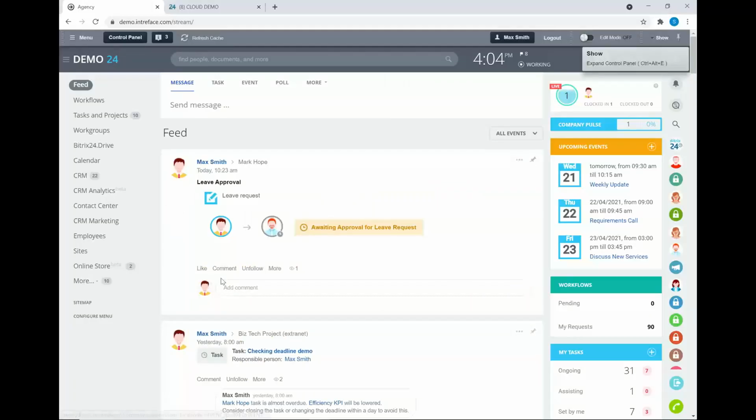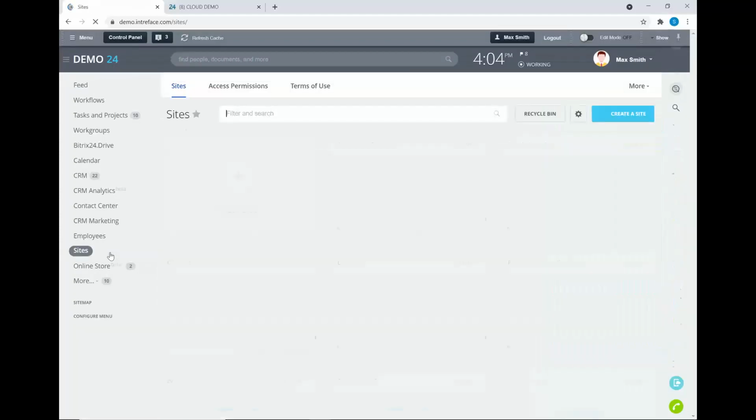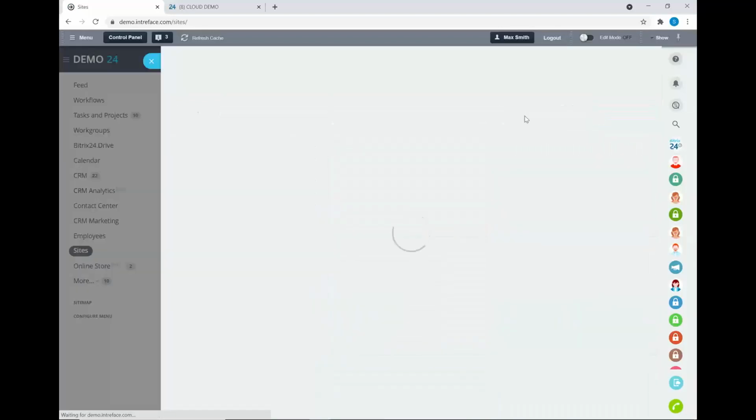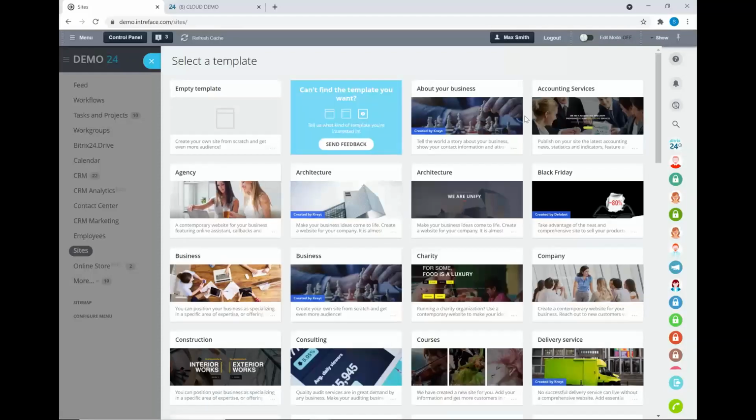So the sites module we're going to look at today, it's available on both the cloud and on-premise editions of Bitrix24. So first of all, you want to choose your design for your site. So we click on the site button here. And that's now going to open up a huge catalogue of templates that we can select from. So Bitrix24 offers a wide range of pre-configured designs for you to choose from.